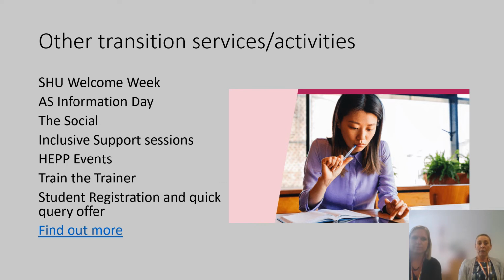We also have a department called Inclusive Support, and they run an information day for autistic students, and that's a day where students are invited to come in to Sheffield Hallam. This year it's on the 20th of July. They'll come along, they'll hear about the other support services at Hallam, but also hear about the things that Inclusive Support do for autistic students. So this includes social events, both online and on campus and off campus. So the socials have included the cafe, looking at galleries, the board game cafe, things like that.